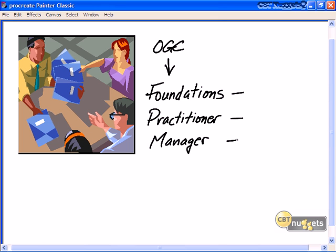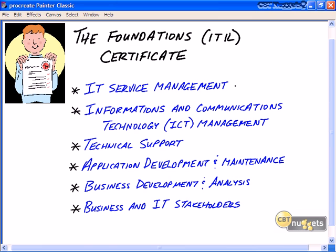Let's talk more about the Foundation Certificate. Now, who's a good candidate for the Foundation Certificate? You know what? Even if you aren't going to get the certificate, the knowledge in this CBT Nugget series is excellent for individuals who want a career in IT service management, information and communications technology management, or ICT management, technical support or service desk, application development and maintenance, business development and analysis, and business and IT stakeholders.